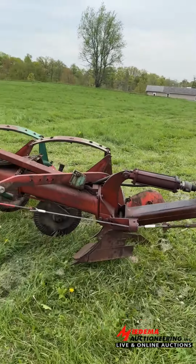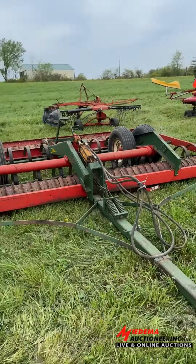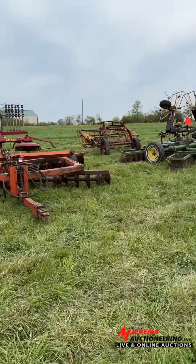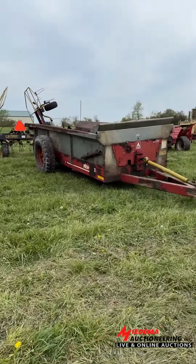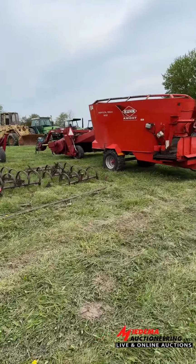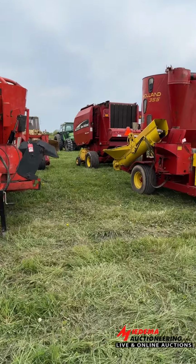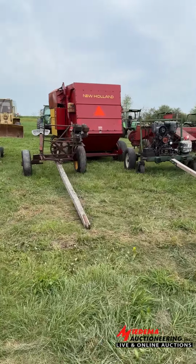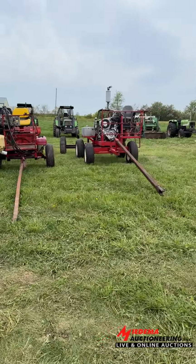Cut through the line here and flip to the other side. Tillage pieces. Manure spreader. Mixer. Got some four carts and some power carts. One there on the ends. Diesel engine.